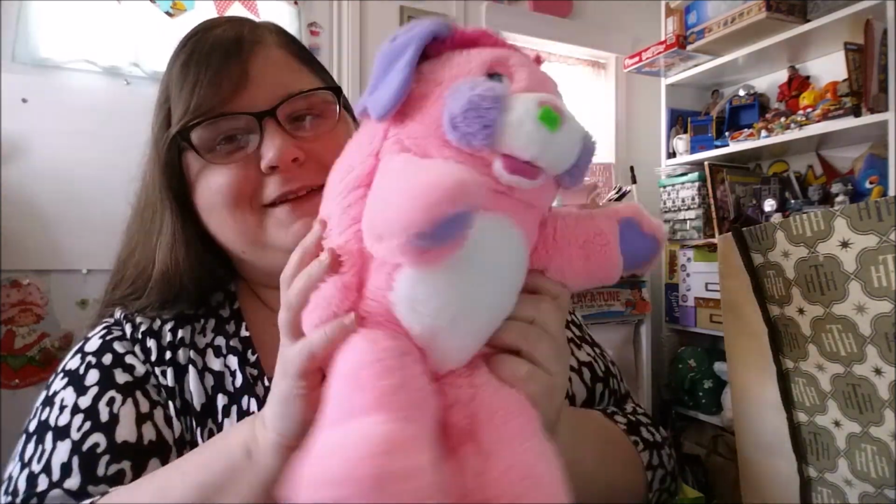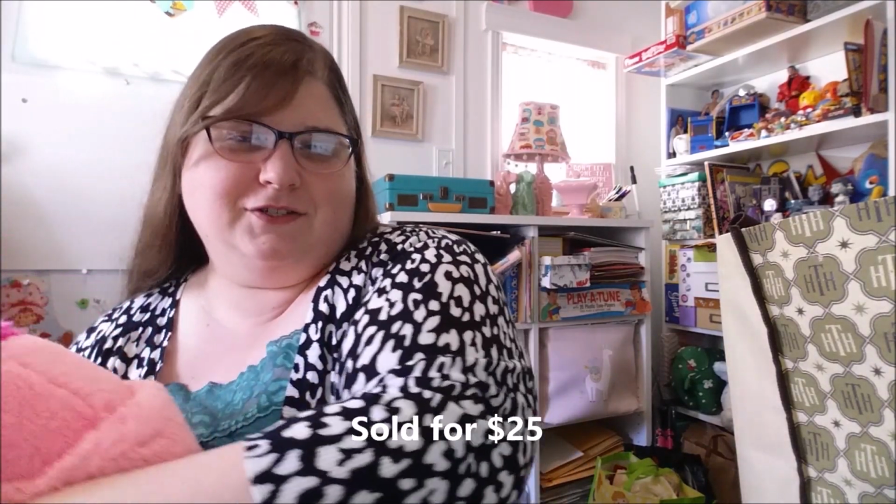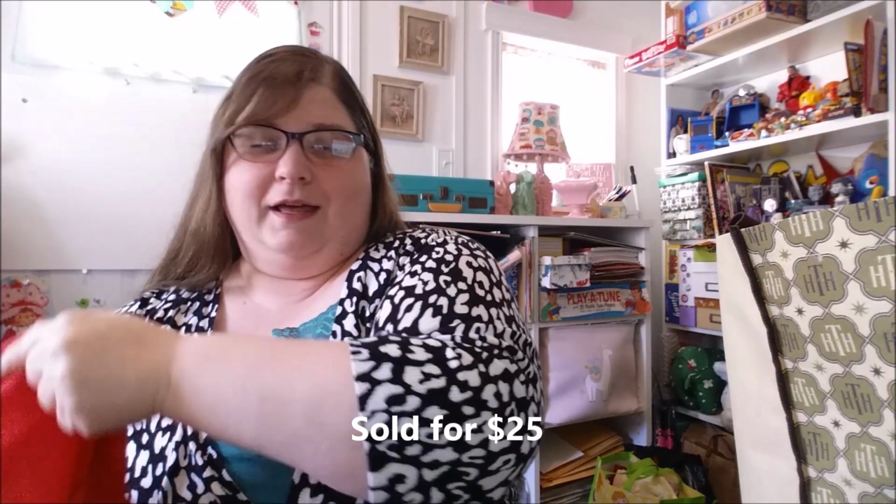Another Popple! Isn't this so cute? He's a pink one. Actually, I guess I should say she's a pink one, because while I don't know if the Popples are gendered, I'm assuming the pink one is a girl.